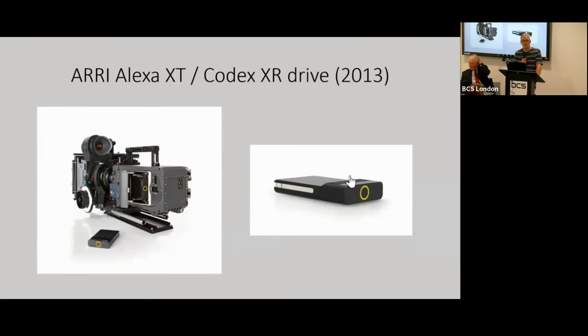But I realised that it was possible to port our recording engine onto the existing hardware within the Alexa that was used for this ProRes compression. And in fact, all that would be needed would be to add a new storage media to the camera. And so by the end of the evening, we'd actually designed the system on the back of a napkin pretty much. And once we got management agreement for it all, development started.